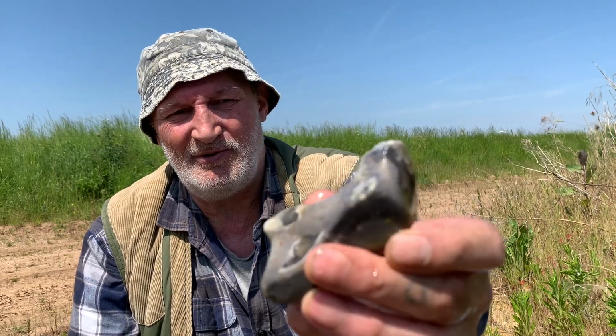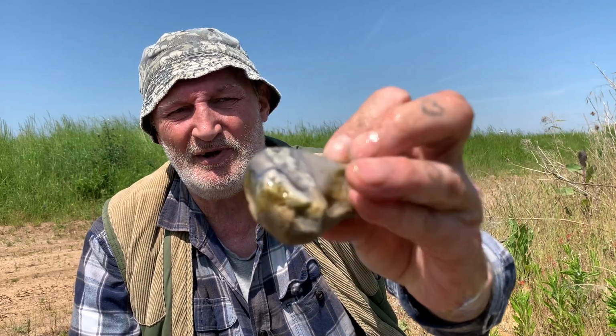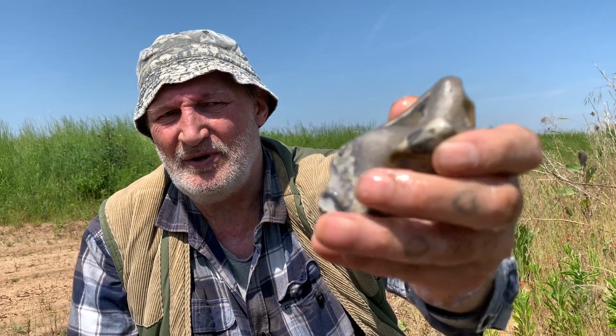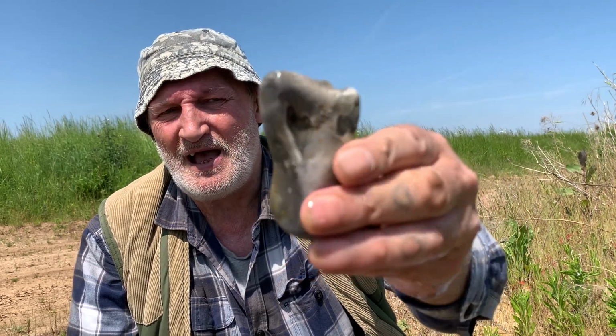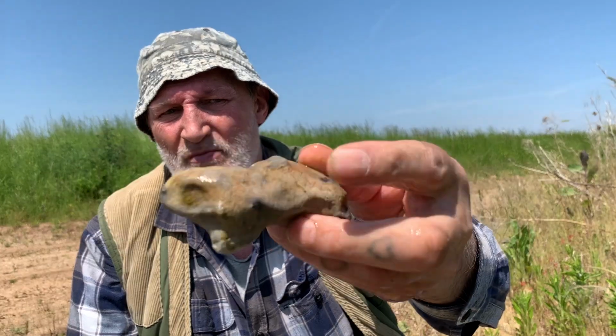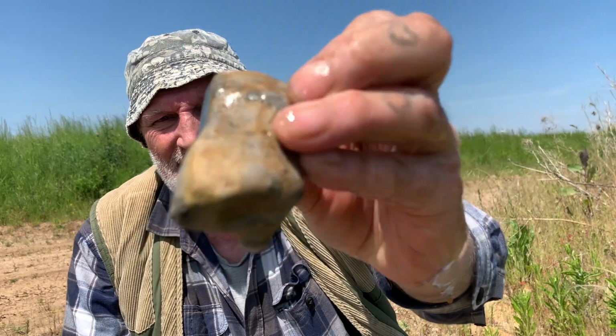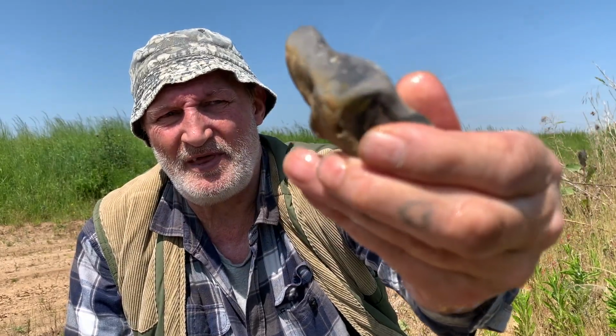What else we got? We got this. Now I'm not sure if this is an agate. I'm too scared to smack it with the hammer. I'm not sure what it is. I've got to cut that to find out. I don't know if it could be a piece of flint. Do you know what I mean? There's a bit of flint around here, but that could be an agate inside. That could be one of them really nice agates. I don't know if you can see that. But I'm going to carve that open when I get home.